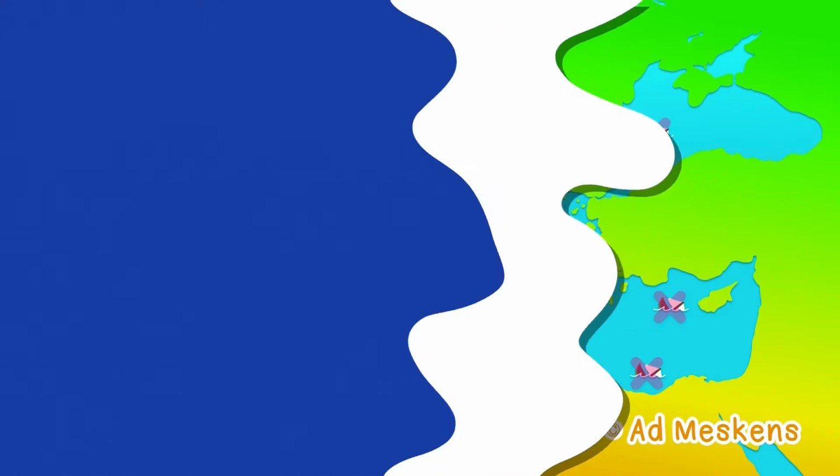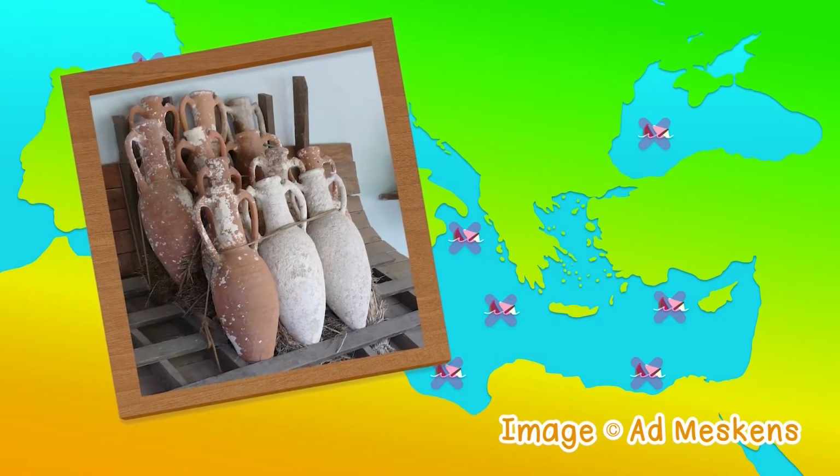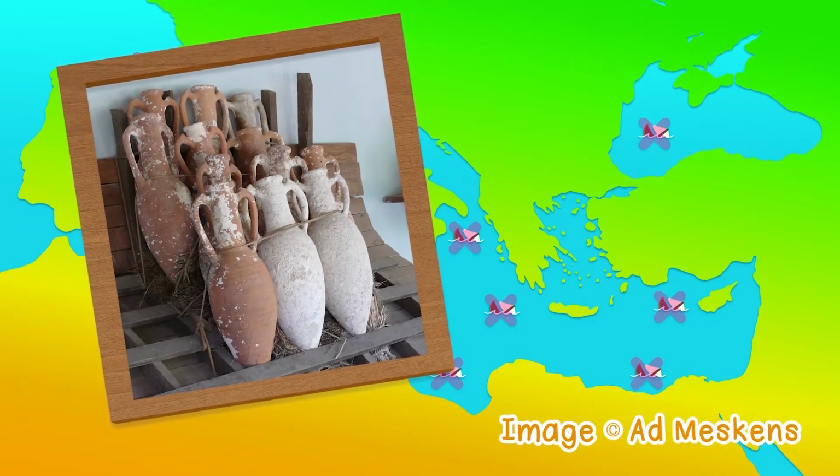The sea is filled with wrecks of ancient ships that were lost in storms. Divers today can still find their cargoes on the seabed.